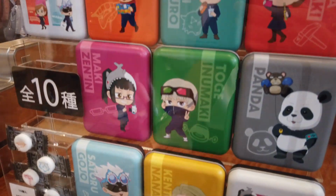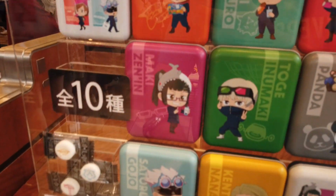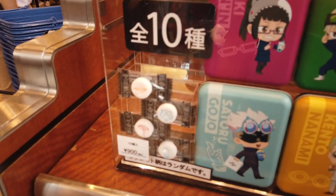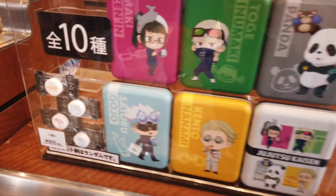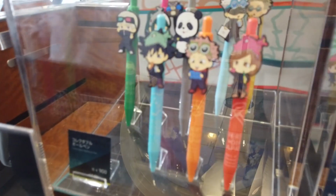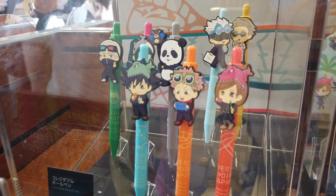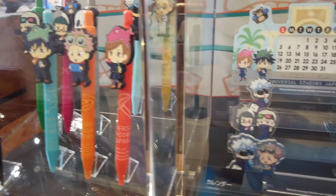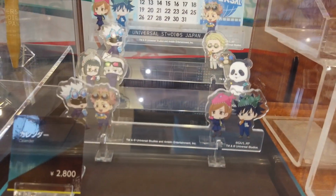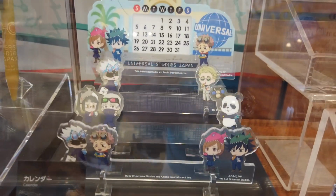We got ballpoint pens. At least the displays are out. These are mint cases, so you have all the characters. And you get mints. That is 900 yen. And it is random. There's only 2 left on this shelf. This is what the pens look like. Also random for 900 yen. And for 2,800 yen, you've got this little calendar display.